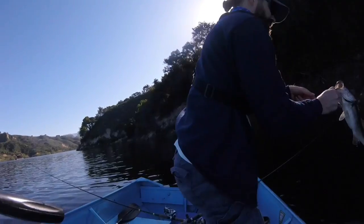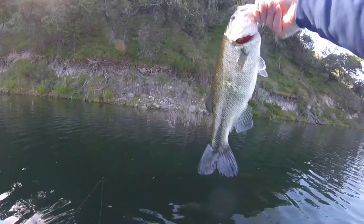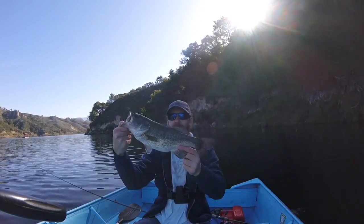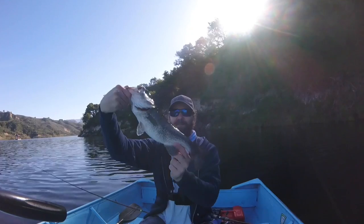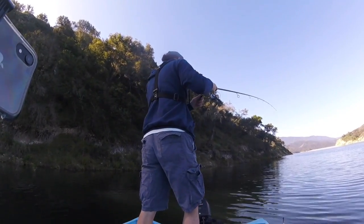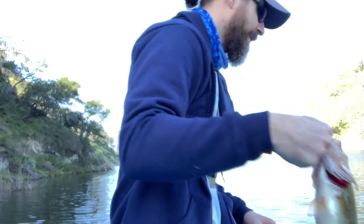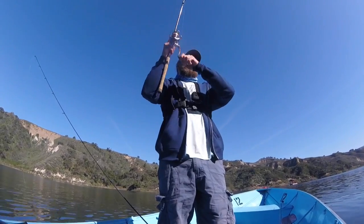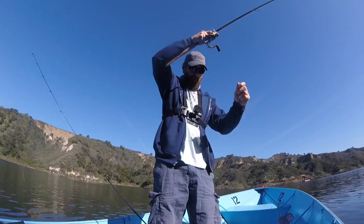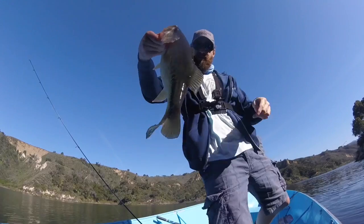Nice fish. All right. Chunky little monkey. So I just dropped it right down there by that tree. All right, that was awesome. I just dropped it right next to the boat, the Senko. Got this beautiful fish. Oh, spawn in there. All right, thanks, guy. That was awesome. Whew, she was ready. Little guy. Better fish, better fish. Not bad. Nice little dude.